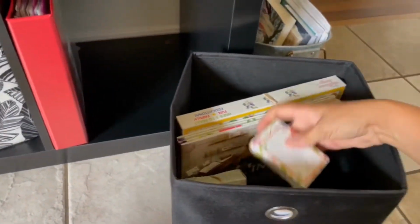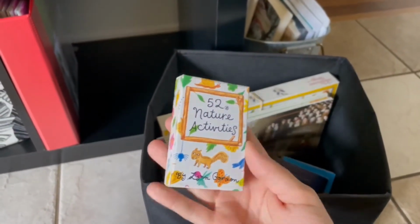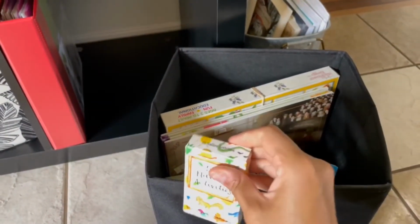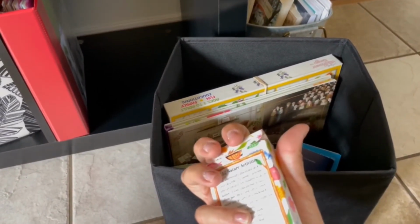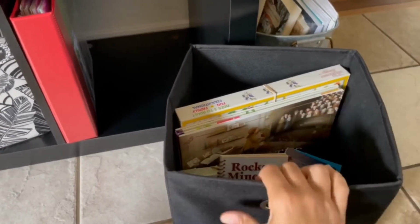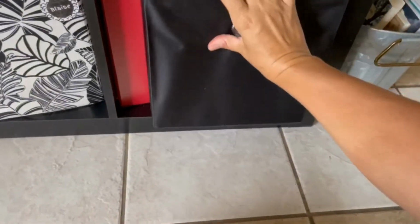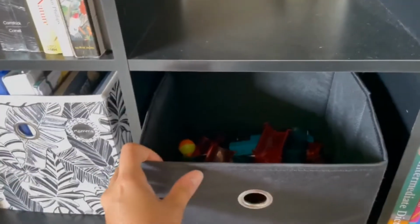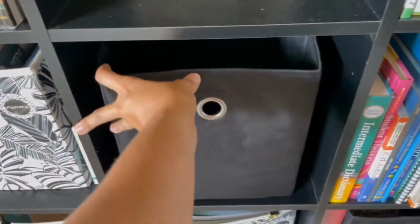And then as I dig in here, we have this really cute pack of cards of 52 nature activities. So on off days or during downtime, the kids can draw a card and do what the card says as an activity. So that's what is in this little cubby. Then up here, these shelves need dusted like every single day. Good old magnet tiles, fun activity for the kids.